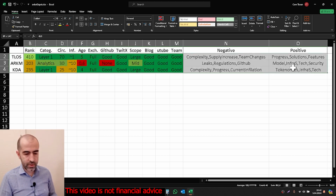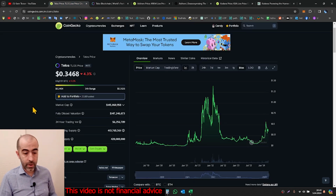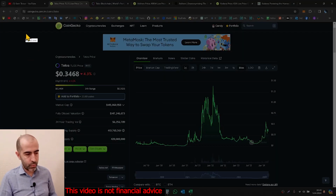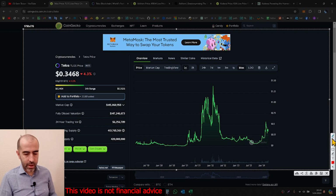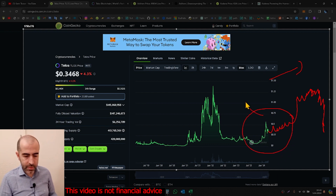So we have tried to understand the basics and the negatives and positives. Let's try to analyze the price as best we can. And for TLOS, if the bull market resumes, hardly in the near future of course, this project has the potential to jump at some point. And then in the bear market, of course, the price will go down. But if you ask me, around this area, anything is possible.